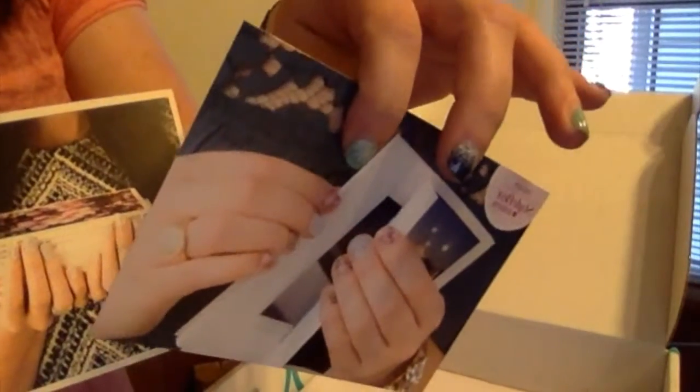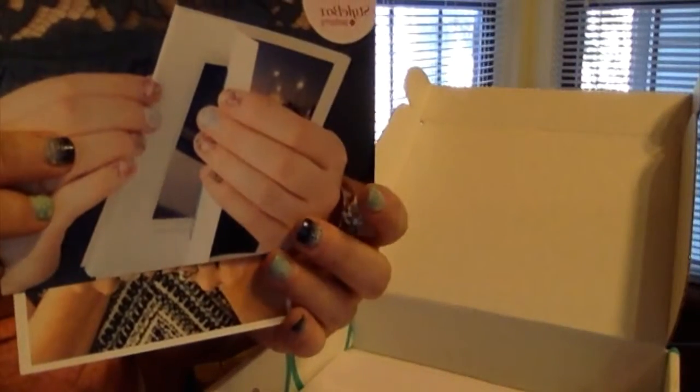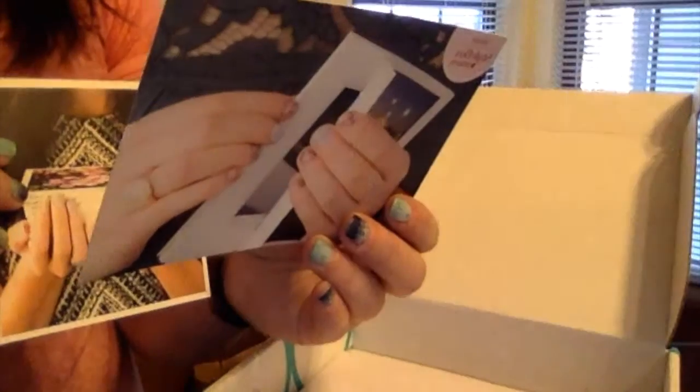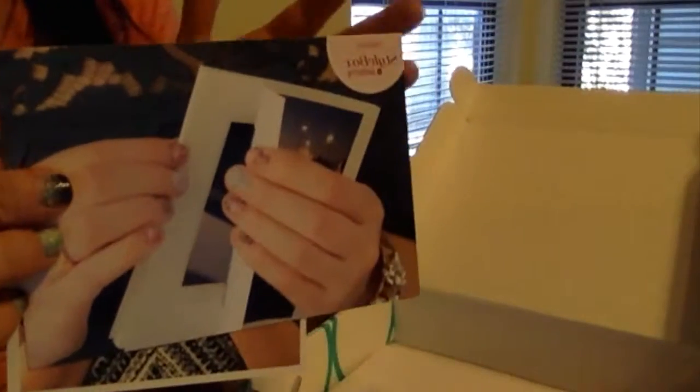So this month there's a little card for a place called Chatbooks, and on the back of this card it explains that you can upload pictures and you can get 2 months free, or 2 books for free. So that's kind of like those little photo books.